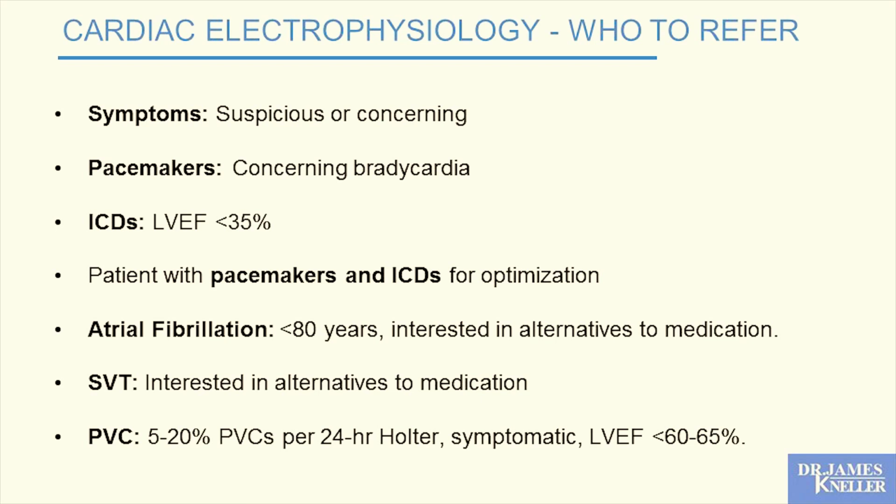And finally, when you see PVCs, the easiest thing to do is order a Holter with a referral. We'll look at the Holter, take it from there. If you want to do the workup on your own, if you see 5 to 20% PVCs on a 24-hour monitor, that's a problem. If those PVCs are making somebody symptomatic, that's an appropriate referral. And that 5 to 20% burden, again, carries the possibility of causing a cardiomyopathy in the future, and we need to advise our patients about that possibility, even if the PVC is not something that's actively bothering them.